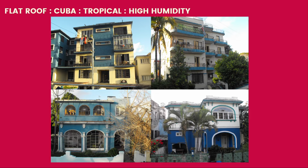I've had the privilege of traveling to a few beautiful places. Cuba is one of the places that I've been to, and most of the houses in Cuba have got flat roofs. This flat roof scenario is best in tropical environments with high humidity because flat roofs do not handle heavy rainfall or heavy snowfall very well. And so Cuba has got a lot of heat, and it does have rain, but not to crazy extremes.